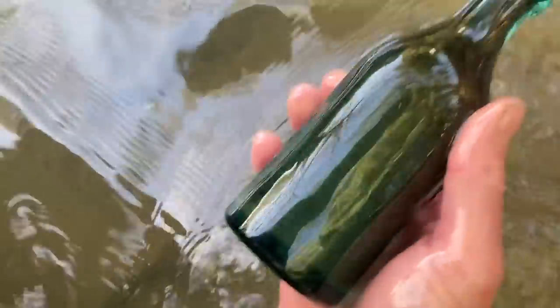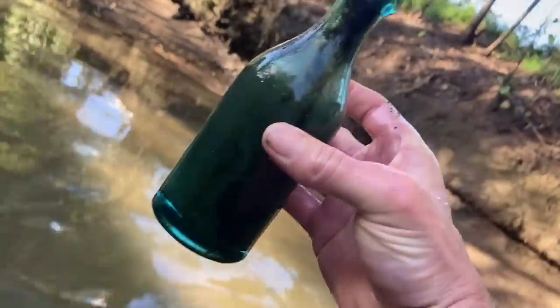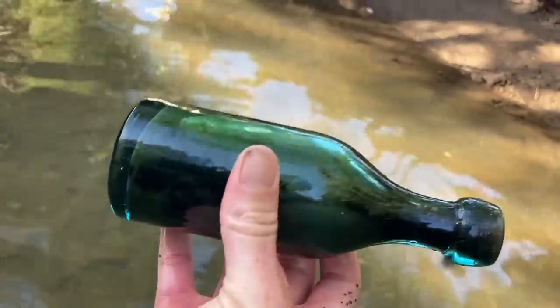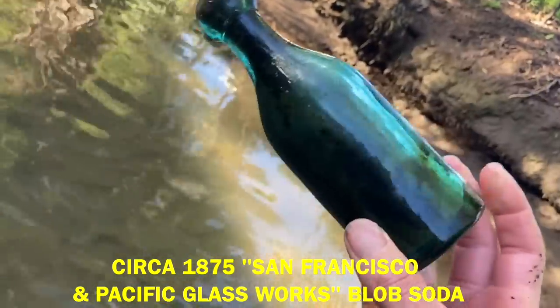Oh ho ho, what have we here? I don't even have to feel the base on this one because I see me a blob top, man. Oh my God. Blob soda water bottle. That's crazy. How is that not embossed? Oh God. 1870s. It looks like it has some whittle though. Oh yeah, that's a San Francisco soda water bottle, 1870s.